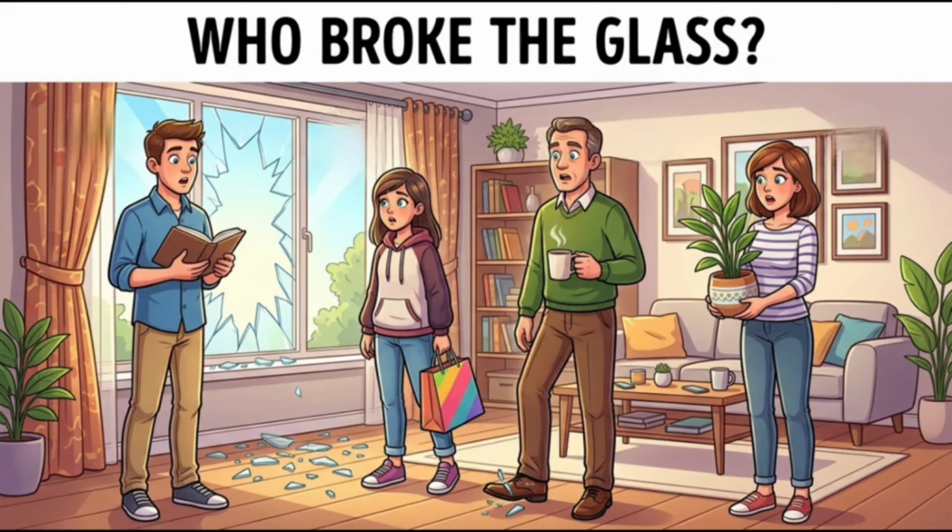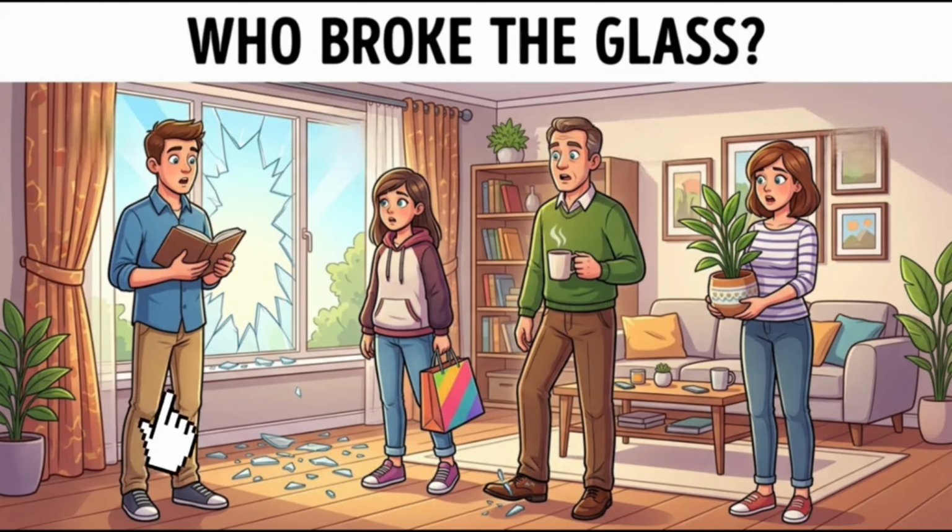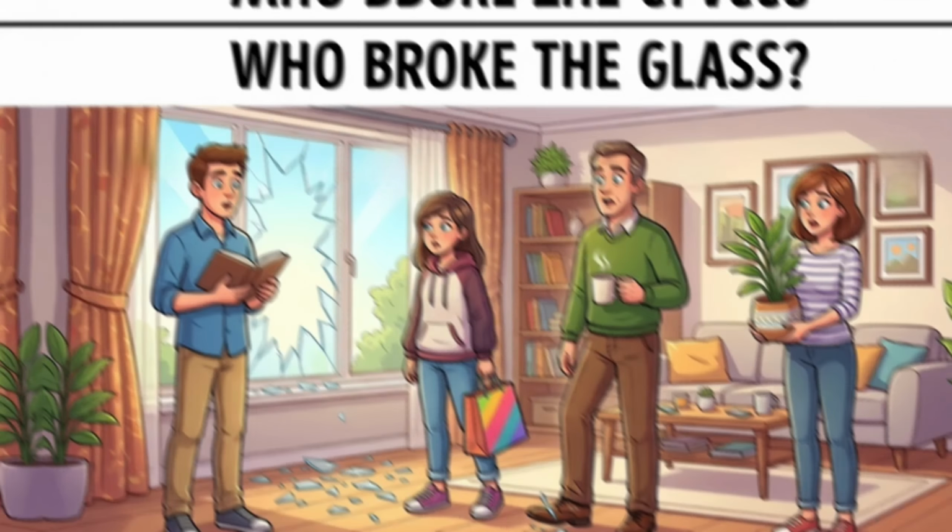Time's up. The answer is the man in the green sweater. Look closely at his shoe. He has a piece of broken glass embedded in the toe of his shoe from kicking or stepping right through it. The others are standing cleanly without any glass fragments on their footwear. That's the clue that reveals the man in the green sweater broke the glass.